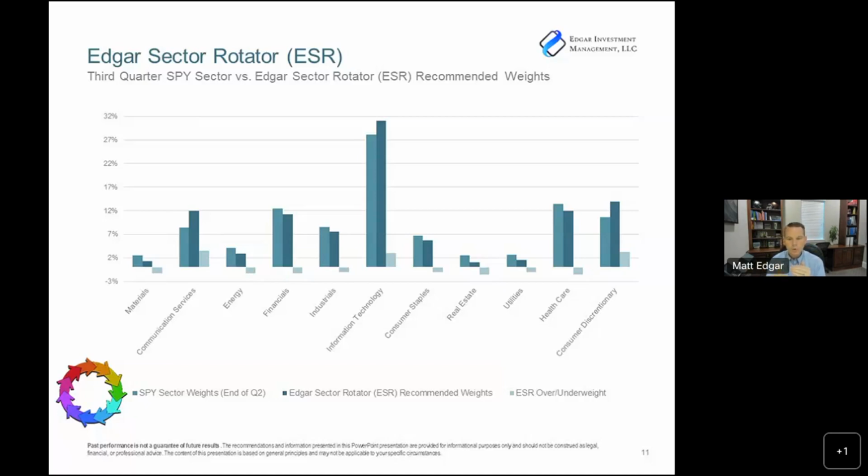At the end of the quarter, if that sector did well and we overweighted it, then that's a win. If the sector did poorly and we underweighted it, that is also a win. If the sector did well and we underweighted it, that's a loss. If the sector did poorly and we overweighted it, that's also a loss. So what you see here on this slide is that light green line is the difference between the sector weight in the S&P and our weighting.